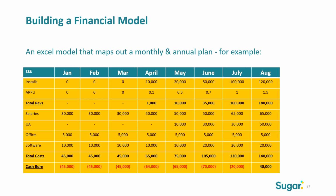The other thing you'll need to do is build a financial model. That could be an Excel model or it could be Google Sheets. It doesn't really matter. But it needs to map out a monthly and annual plan for your business, and it needs to fit with what you've been talking about in your business plan. And this is the way you work out your revenue projections, what it's going to cost to get the game live and to hit those revenue projections, and what cash you're going to need to fund the business.